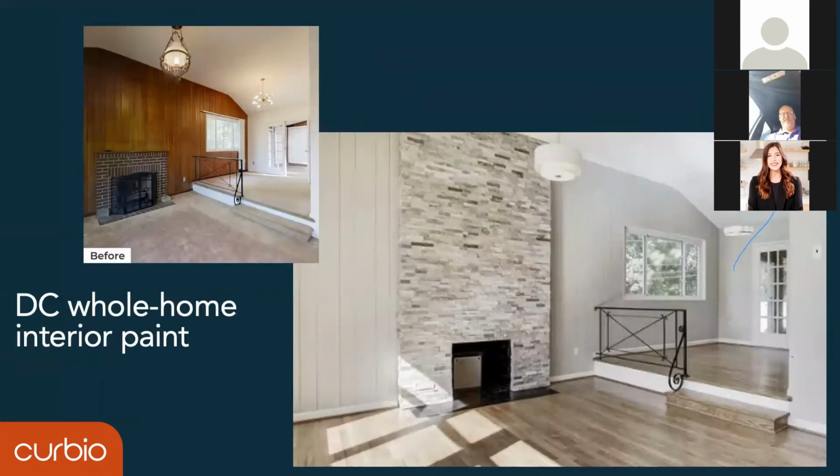Let's check out this DC home. So wood paneling is another design choice that's kind of fallen out of favor. In many cases, painting the original wood paneling is a smart renovation, and looks great and costs less than new drywall. Paired with this beautiful fireplace design and new hardwood floors, the paint brightened up this room and made it look significantly larger.